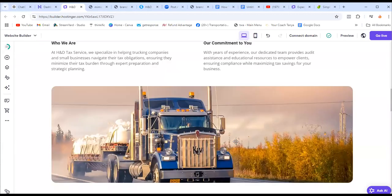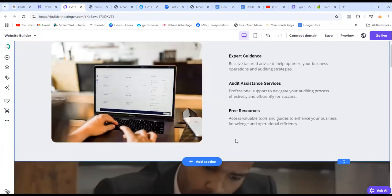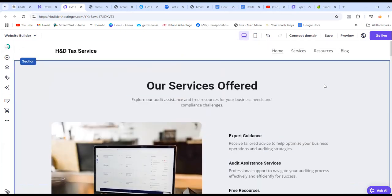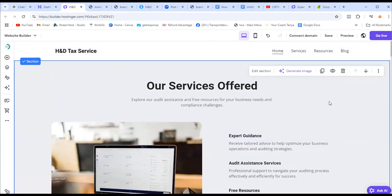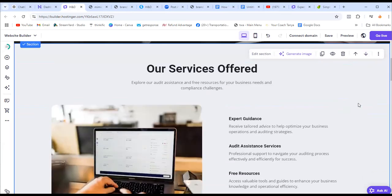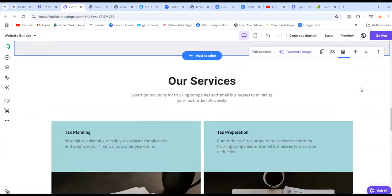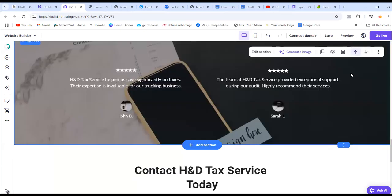Okay. So for some reason, it put those things up. So this word, audit assistance, we're gonna just click on it. It put it on the top, so I don't want it there. So click on the section and you see this little menu, click on move down. It will move. Click it again and move it down. So I want it to come under this one.